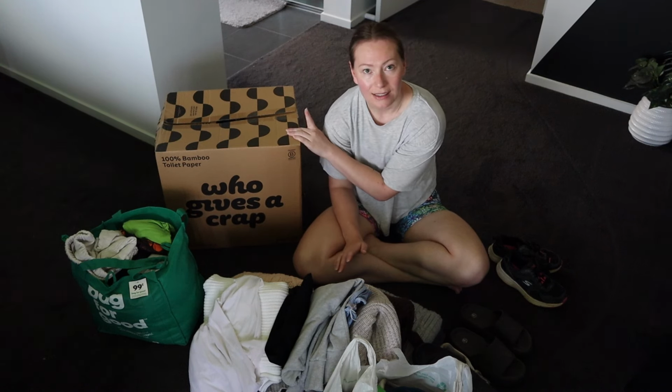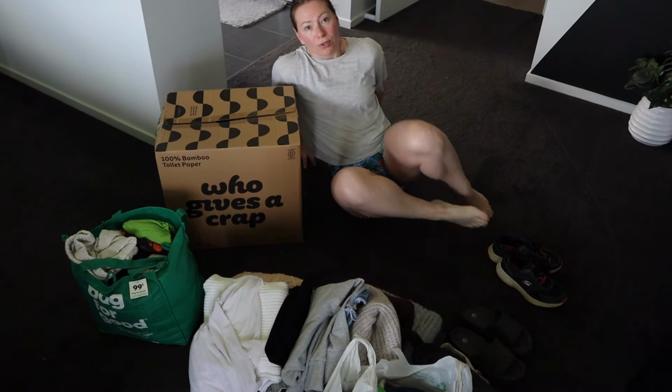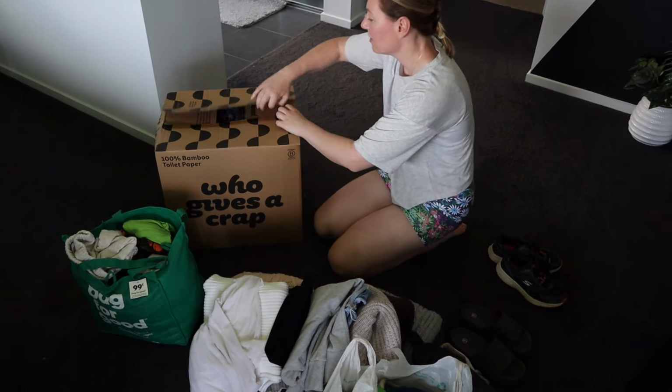So let's double check what's in the box because I'm not sure, and just put the things that aren't donatable back in, essentially.